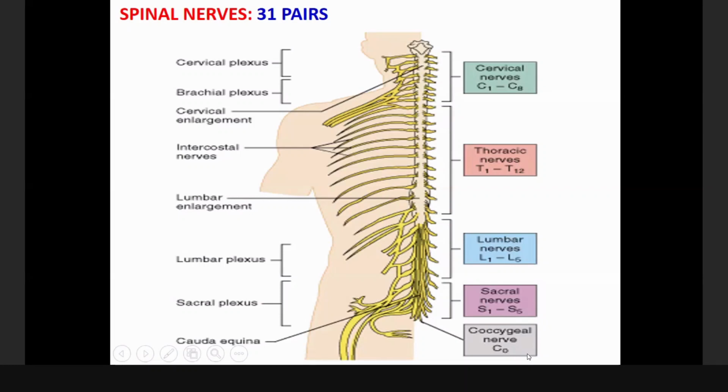So the spinal nerves originate from the spinal cord in pairs. If you take just the first cervical nerve, the left side, the right side. The second one, the left side, the right side, and so on and so forth. That's one.